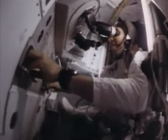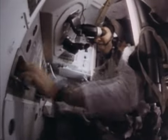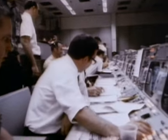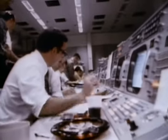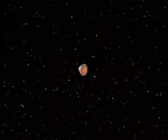Swigert times the main engine's burn using his wristwatch. The course correction seems to have worked, but will the heat shield hold up? During re-entry, there is always a communications blackout that lasts about 3 minutes, as the spaceship heats up to over 8,000 degrees.